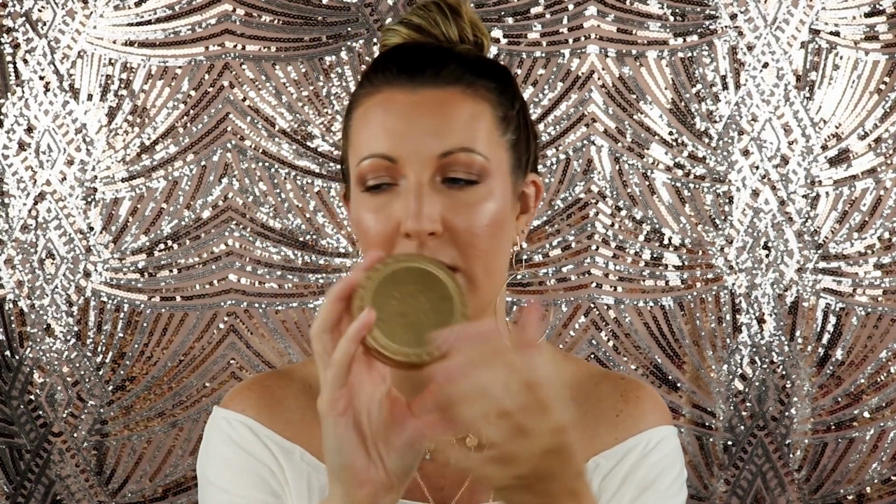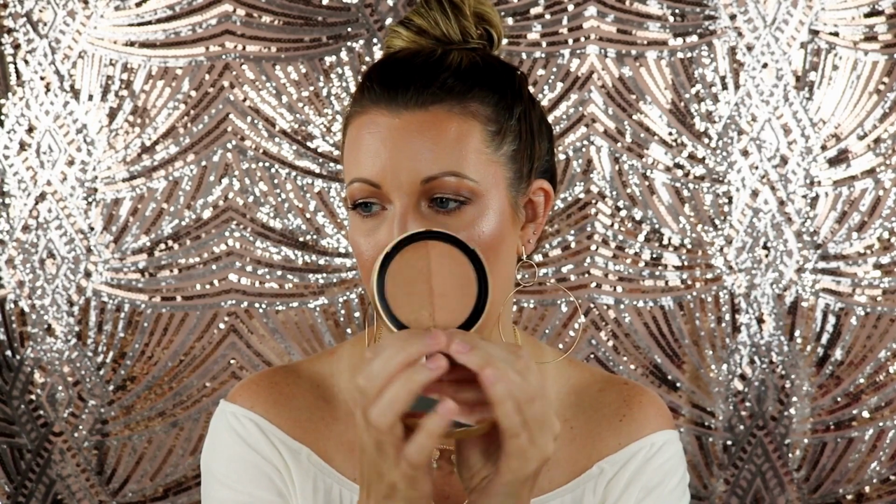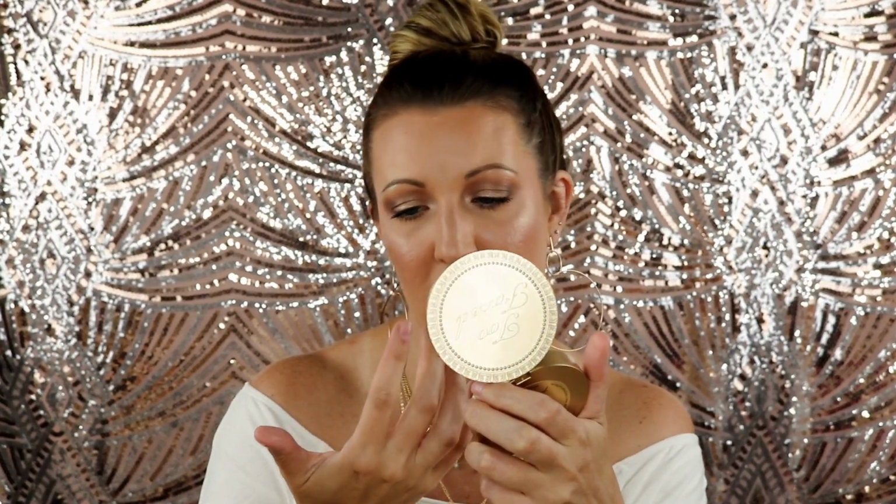Open here. And I believe the only reason why this was at TJ Maxx is because it's in the old packaging. They have new packaging now, which I don't really care either way. I've never had a bronzer from Too Faced before, so that is what it looks like. It's kind of got one that's shimmery and one that's not as shimmery. They're both pretty shimmery. Well, it looks a little bit more matte when I do that. So that's one not showing up.